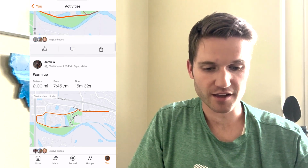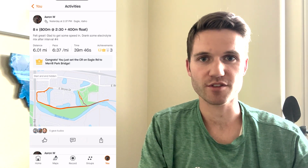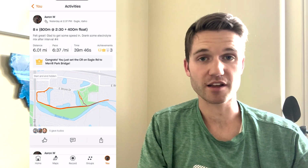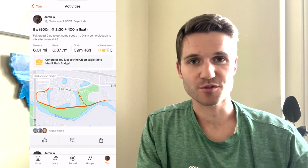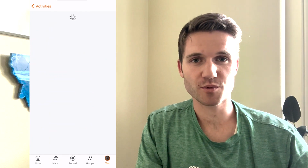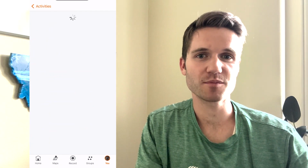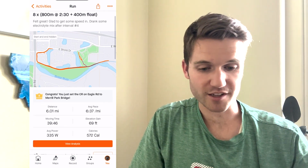And then I jumped right into the 800-meter repeats. I decided on doing 8 of them. And my goal was to, again, adjust the float time to slow it way down. And so I ran the float between like a 9-minute and 10-minute pace, really so that I could focus on the speed of the 800 meters. And I felt really great.